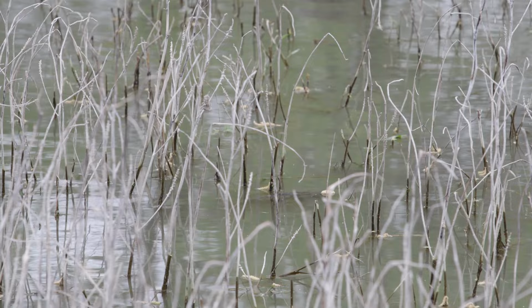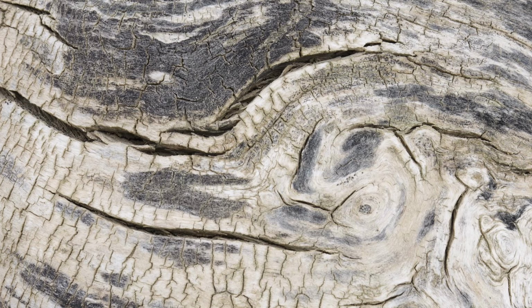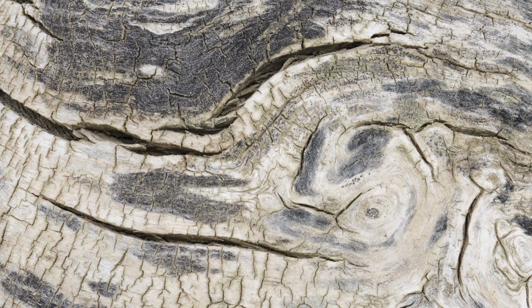We're making our way away from all these sticks and stuff. I really don't enjoy fishing among all this debris, but there's so many fish. Obviously I have to make some casts for them. And it's paying off too, we've caught some.